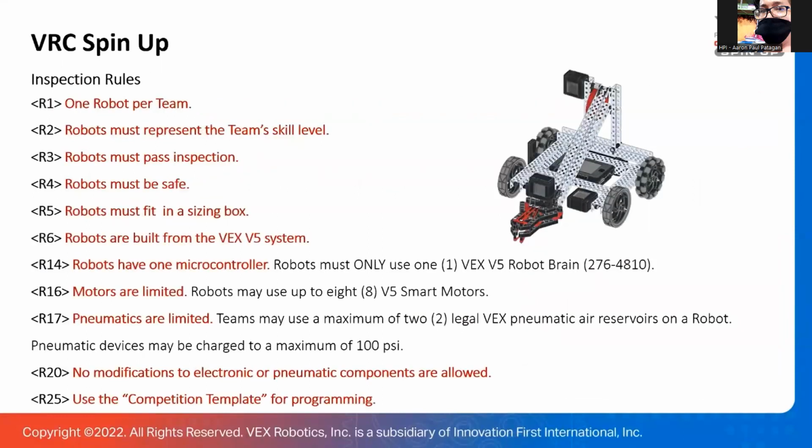Next are the key inspection rules. R1. 1 robot per team. R2. Robots must be a representation of the skill level of the team. This is also mentioned in the general rules G6. Here is to emphasize that robots must be designed, built, and programmed by members of the team, not adults or members from other teams.